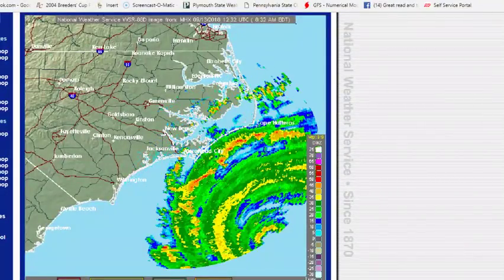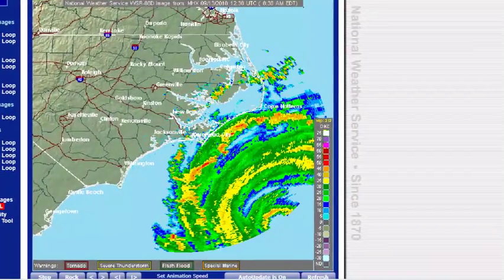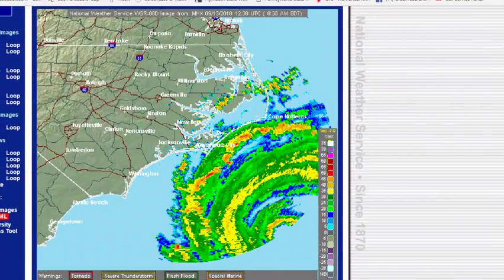One of the things that was evident on the satellite, by the way, and I forgot to mention this, is that the satellite view this morning really shows how much the eye has degraded. You can see where the center is on there, but it is all cloud filled. So certainly that southerly shear took its toll on the core of the hurricane. And this is why it's probably not too likely that you'll see any strengthening from here on in.